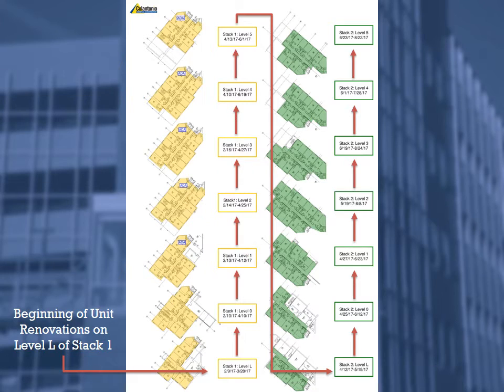Okay, so we do not have access to level 4 or level 5 within the first phase. So what would happen is, as level 1 is completed, those residents will move back in. Level 2 is completed, those residents will move back in, and then that will provide enough vacancies in the swing area for level 4 to move out. And then level 1 will move back in, and level 5 will move out. So you can see it's a fluid phasing scheme throughout the project.